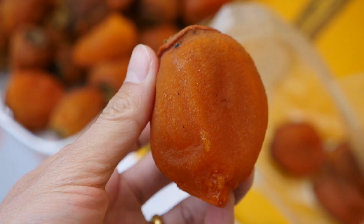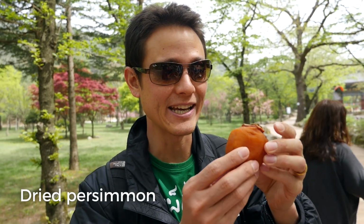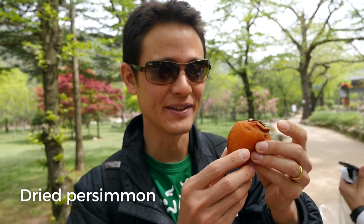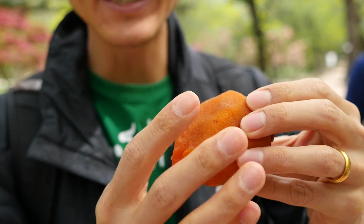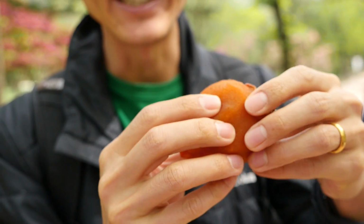We just made a pit stop along the way and picked up some of these persimmons, which are dried. I've only had the fresh fruit before. I don't think I've had a dried persimmon. But wow, if you feel it, it feels like jelly on the inside. It feels like one of those massage balls. You could massage it in your hand. It's very squishy.